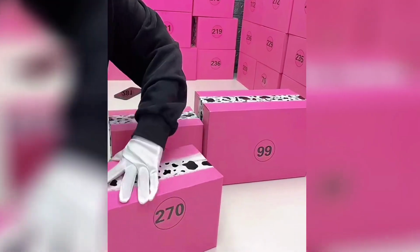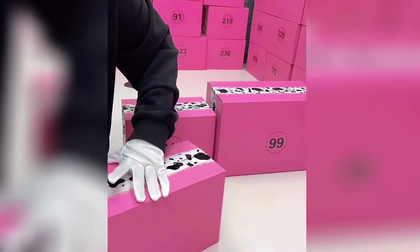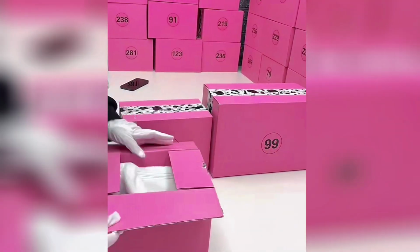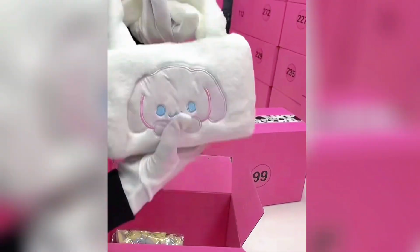Asked me to open it. Give me a little bit. Oh, I think Helen is such a great helper, I think. Yeah, okay. Maybe. Oh, I see the plushie. What's this? It's a lovely bag.